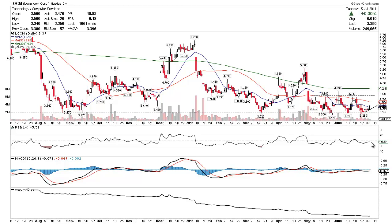So what we're looking at right now is a pure technical trade. You can see that stock trading very nicely between 325 and 386, playing that top to bottom channel. We picked it up at the bottom of the channel. If it trades up from here, then it'll be a perfect technical play. We'll see how that goes, but that's what I'm looking at on LOCM.